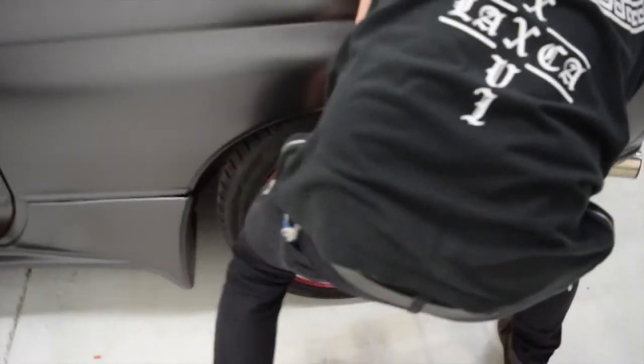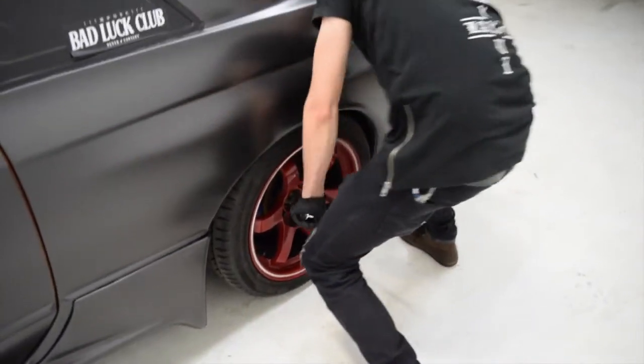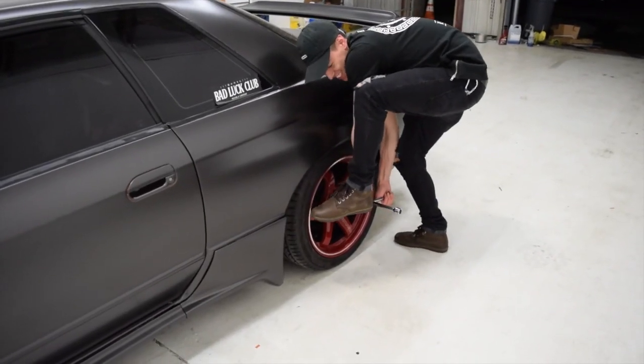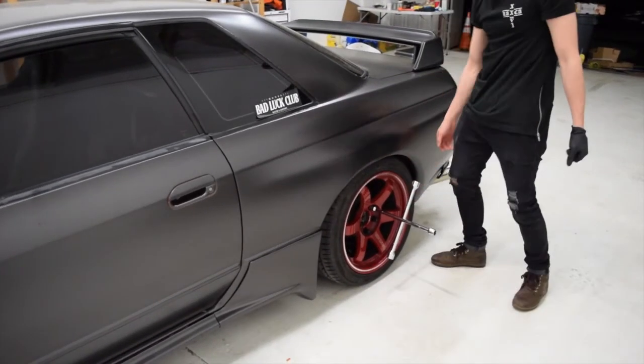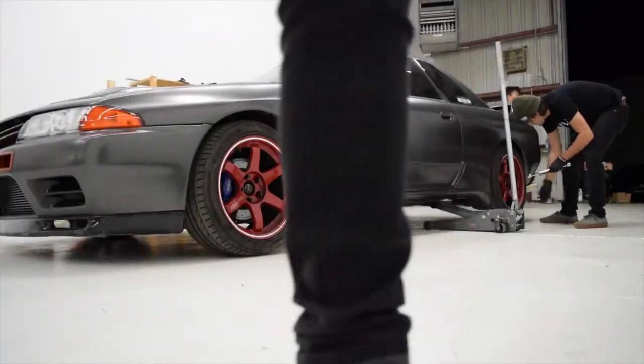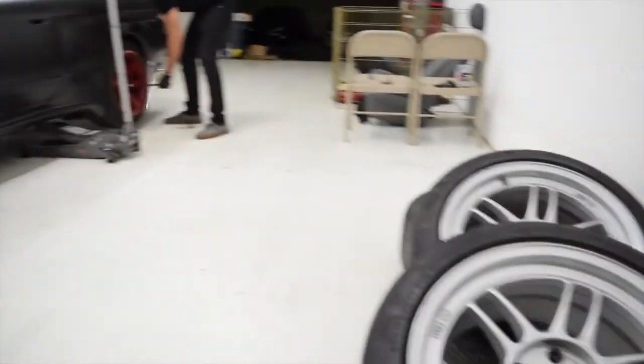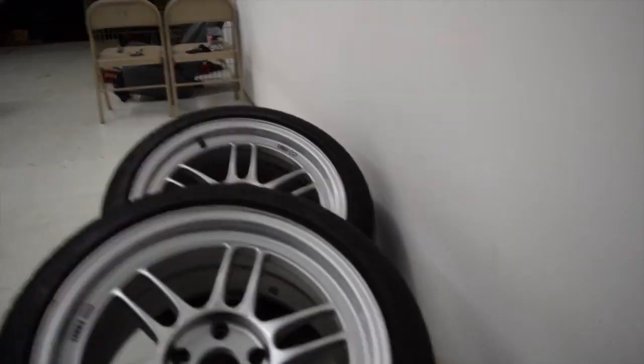Come on bro, push. Push! I'm weak. Go. There you go. Went from this to that. Look, no thread. Look at the sunny tires. Look at that.